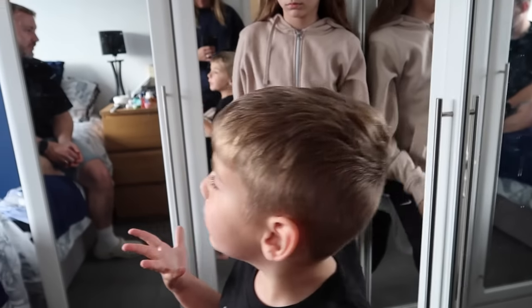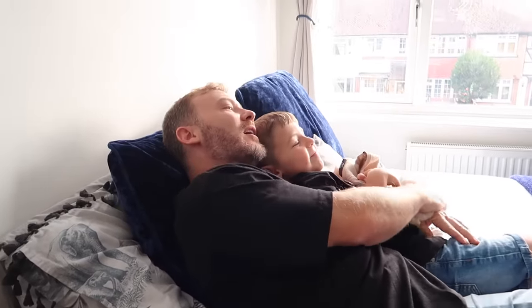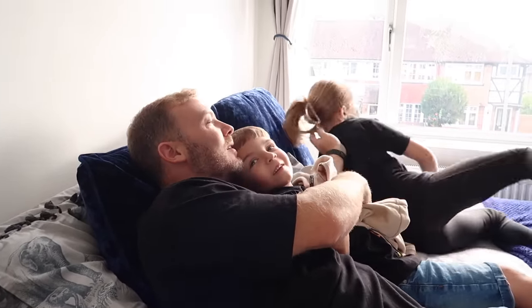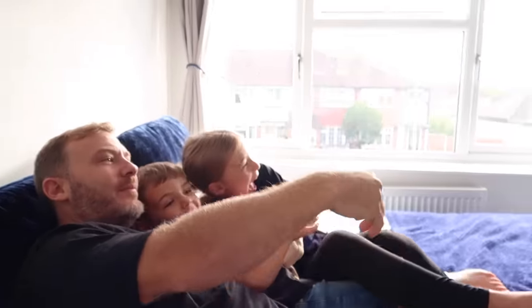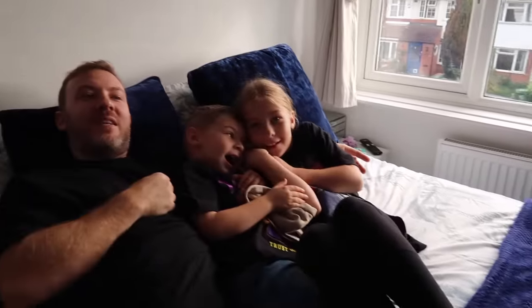Do you know one of the things that I really like? The TV. Yes, because we like a TV in bed in the mornings. Sometimes we get to chill out like this and watch the telly. And guess what? We all fit on. Everyone just about fits. I love how light this room is as well. There's so much sunlight.